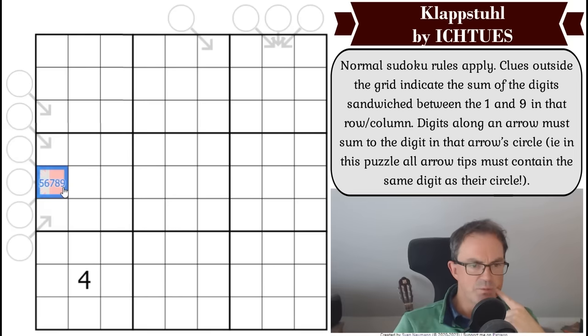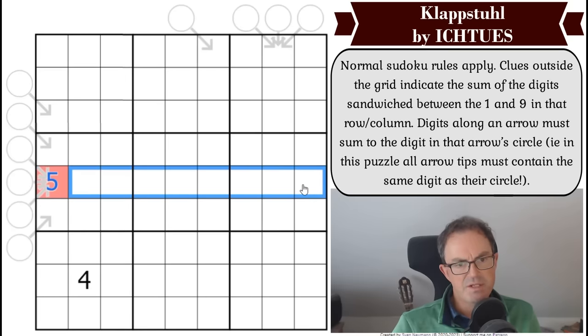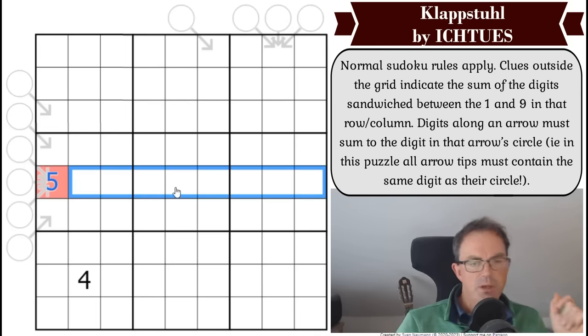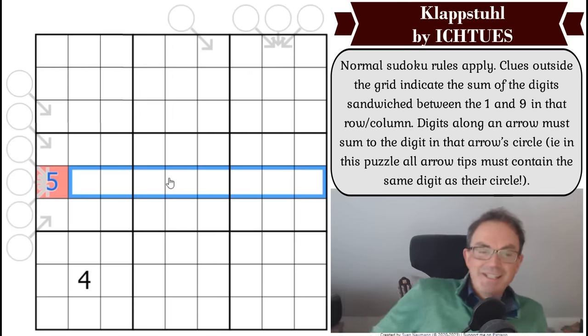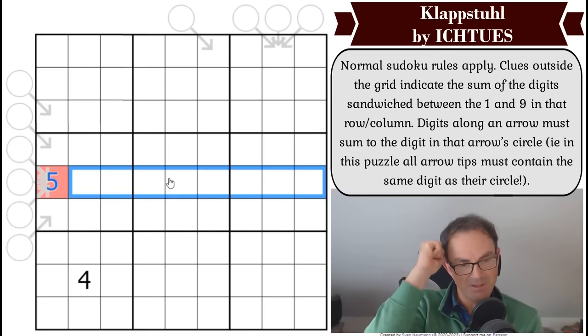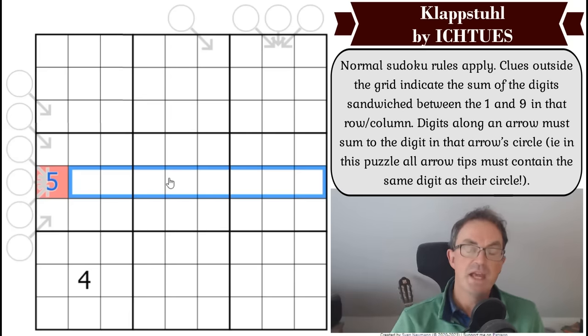So if this was a very small knife, if that was 5, which is now the minimum it can be, in this row that has to be expressed as a 2-digit sandwich. I'm being completely inarticulate. I realise sometimes I just stop talking and I suddenly think, you're on camera, you have to say something. I haven't got much to say.